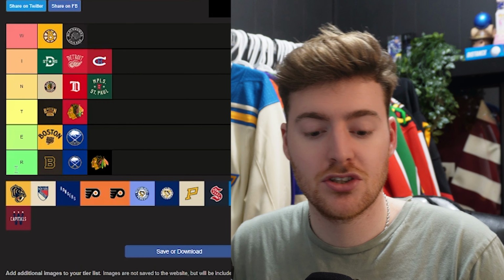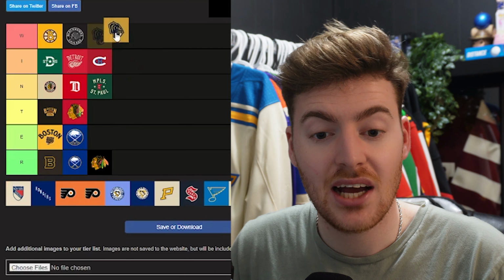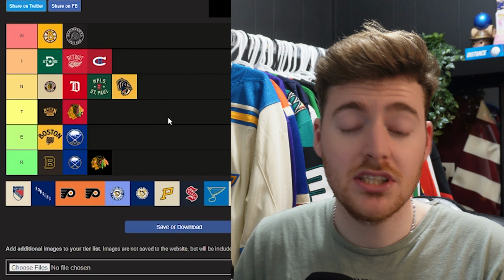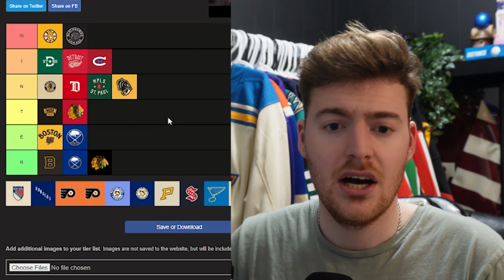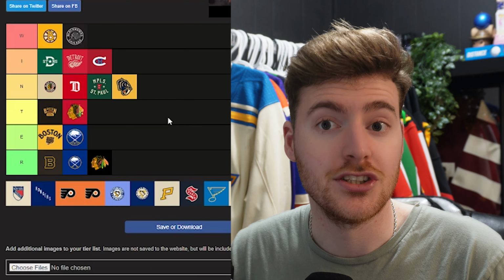Next up, the Nashville Predators logo from 2020. Now, I don't know where to put this because I like this thing. I think I'm going to throw it in N. I really do like that logo a lot. I think it's a really nice Nashville Predators logo. I think it's one that should be on one of their jerseys for sure. I think it looks so good. Put it on an alternate or something.